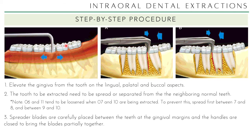Now, how do you spread? Remember the molar spreaders earlier? You're going to insert that there, all right? You carefully place it between the teeth up to the gingival margins until you can't anymore, okay? And then you close the handles, right? To bring the blades partially together. You cannot place the blades inside there, right? You can only place it on the sides first, right? But for you to spread, for you to separate it from the neighboring teeth, okay?